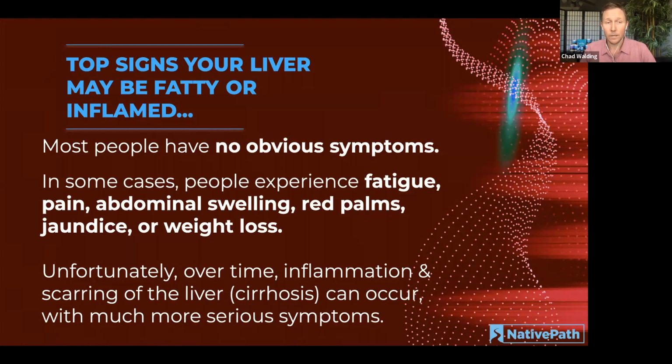As things go on, in many cases, you're going to see fatigue. You're going to feel tired a lot. You're going to feel pain, a lot of inflammation. Abdominal swelling is a big one. I used to see that a lot when I was in home health physical therapy and working in hospitals. We would start to see abdominal swelling coming on in a big way, even though they maybe hadn't eaten much, right? Red palms, the body getting hot, getting very inflamed, and then eventually it can lead to jaundice.